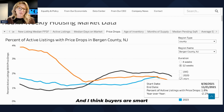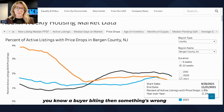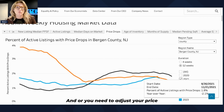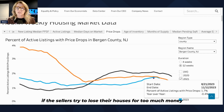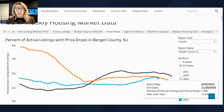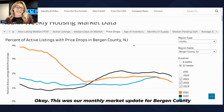And I think buyers are smart. I think that they're savvy. I think they feel beaten up. And if you're a seller and you're sitting on the market without a buyer biting, then something's wrong. You probably are not presenting that house the right way, and or you need to adjust your price so that the buyers don't feel like they're getting taken advantage of. And that's what you'll see if the sellers try to list their houses for too much money and houses start to price drop. A little bit of that happening here, but still nothing tremendous.